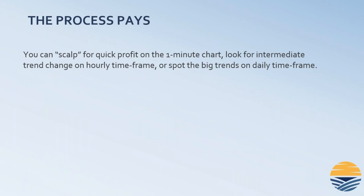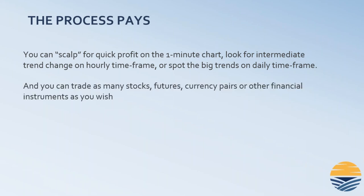Now, how do you physically do it? It just depends on your style of trading, but you can scalp on the tick charts, the 1 minute, 2 minute charts, and so on. Trade intraday on the 5, 10, 15, 30 minute, or you can do intermediate to position trade on the 4 hour, daily, weekly, monthly, whatever fits your style. You can trade stocks, futures, ETFs, currencies, cryptos, anything that can be charted. Any asset, any instrument that can be charted, this strategy can be applied.